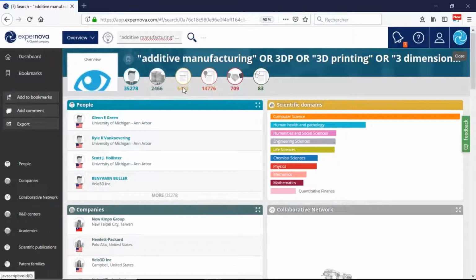And then in yellow, we have the scientific publications. In orange, you have the patent families. In red, you have the projects. And in green, you have the clinical trials related to 3D printing. Underneath the header, you have access to list and graph.